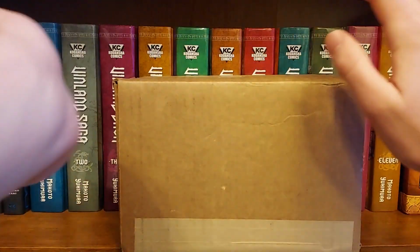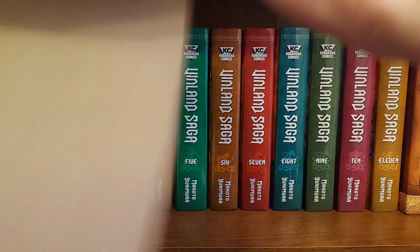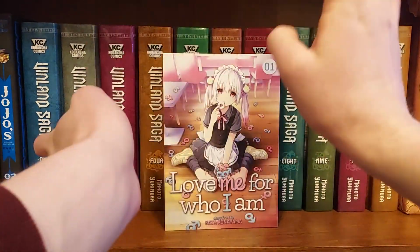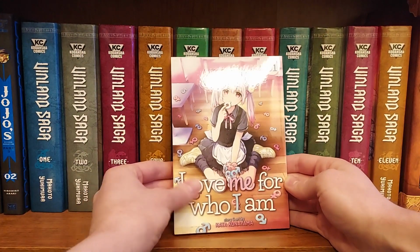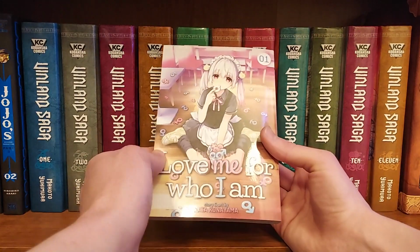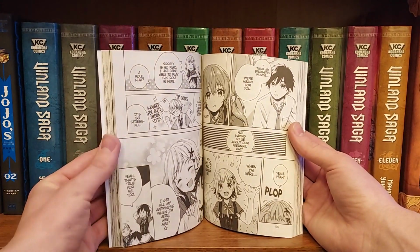Got a small package from Right Stuff here. I think this is only one volume, or at least it should be. Yeah, so this is Love Me For Who I Am, Volume 1. Just like Berserk, this was a series that I never got Volume 1 for a while because it was out of stock for a really long time. Finally got this one. This one was back-ordered at Right Stuff for quite a while. But yeah, I really love this series.